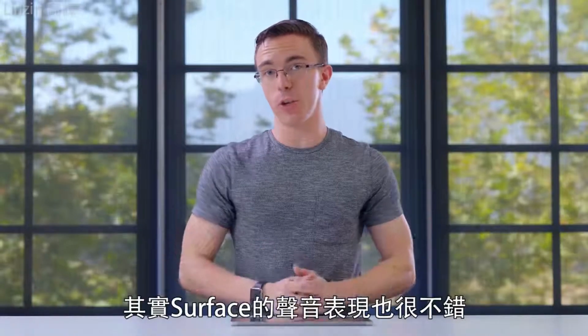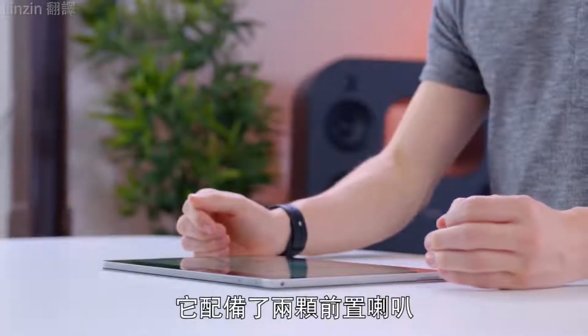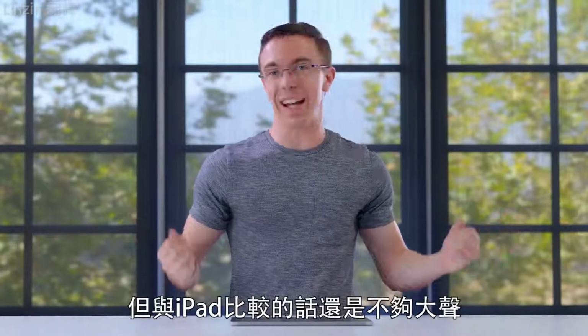The Surface actually does sound pretty good as well. It has 2 front-facing speakers, but compared to the iPad, it's just not as loud.